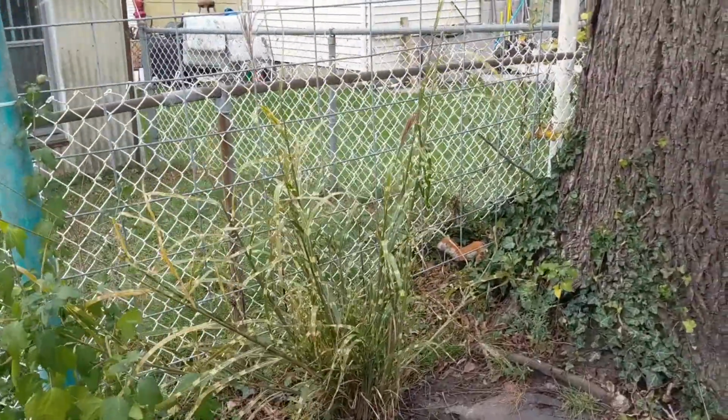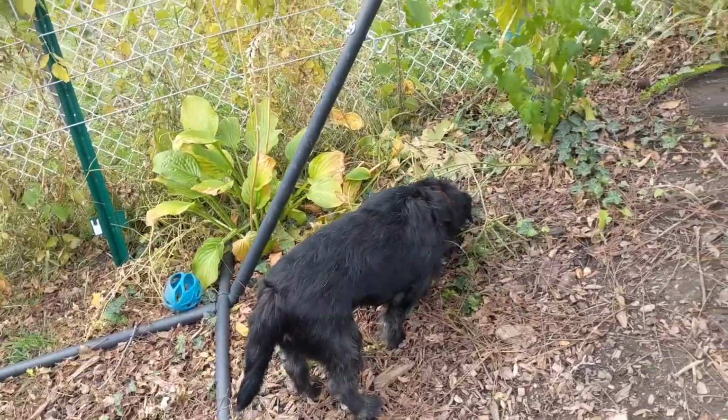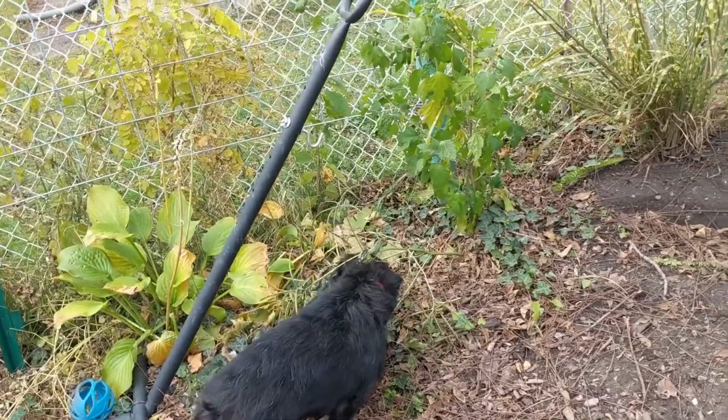And that is a fox right there. That's my dog's toy fox. That's my dog. I'm really hoping you can hear me because it's so windy.